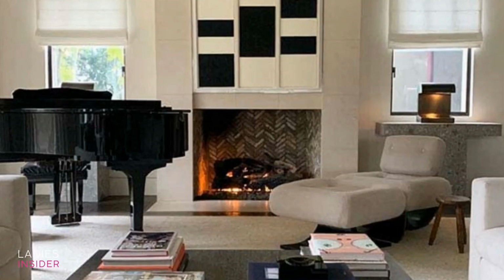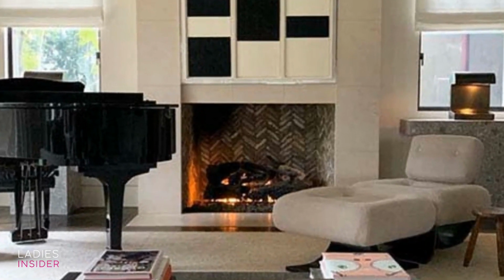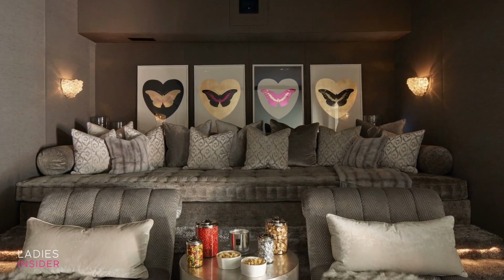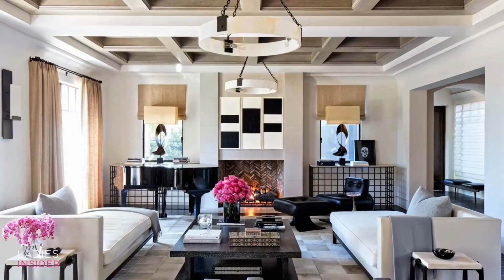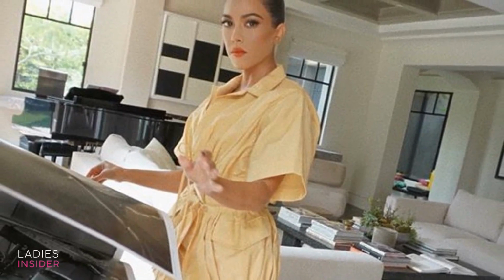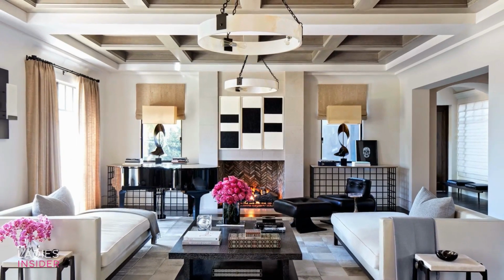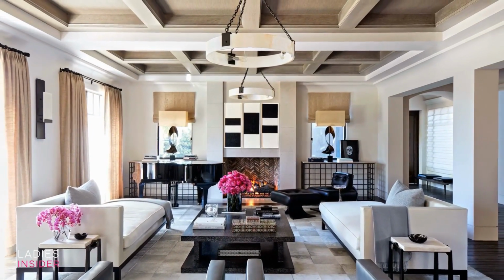Kourtney certainly appears to have a flair for styling, judging by this beautiful sitting room, which features neatly stacked books on the coffee tables, an open log fire and array of sofas and a chaise longue creating a cozy ambience. Kourtney revealed another angle of her living room in an Instagram post, showing a piano in one corner, a coffee table topped with books, and a stand where she had another book of photography on display.